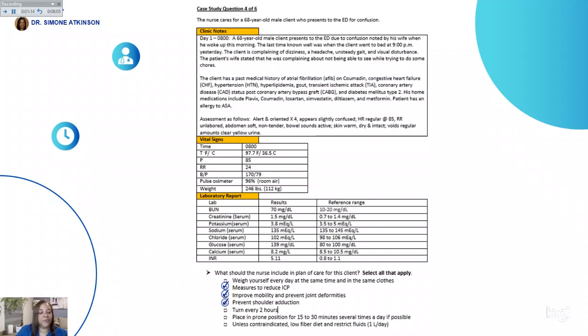Okay, we want to prevent shoulder adduction. So shoulder adduction where the shoulder is moving inward can lead to a common post-stroke complication known as shoulder subluxation. So where the humeral head partially dislocates from the joint, and preventing the shoulder adduction through proper positioning of the client and exercises to help maintain joint integrity and function will help reduce pain and allow the patient to remain without potential complications of deformity.